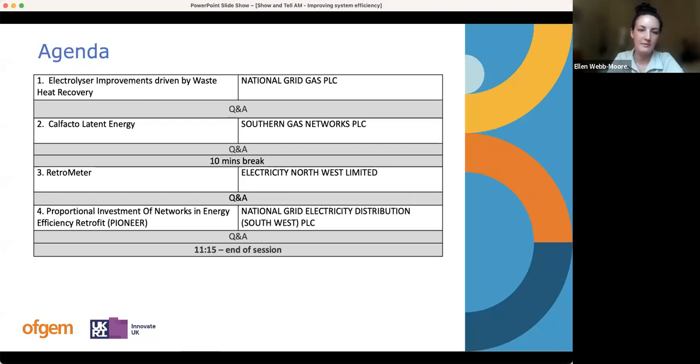So today we will have presentations on Electrolyser Improvements driven by waste heat recovery, Calfacto Energy, RetroMeter, and proportional investment of networks in Energy Efficiency Retrofit. So the theme for today is improving system efficiency. All of these projects are from different areas of the system, but they're looking to work together to drive efficiency. So without further ado, I will hand over.